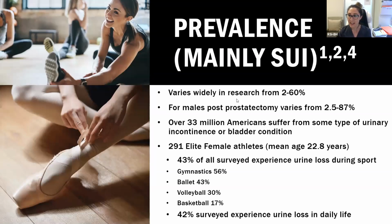All right, so the prevalence. Any of the research or statistics that is done is mainly done on stress. That's the one where you're jumping, you're running, and you're leaking urine. As you can see, the research sucks. So it varies widely from 2 to 60%. For males post-prostatectomy, it can be 2.5 to 87%. But over 33 million Americans suffer from some type of urinary incontinence or bladder condition.